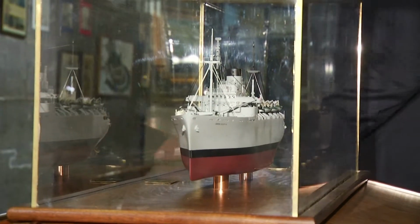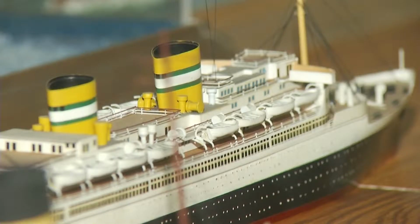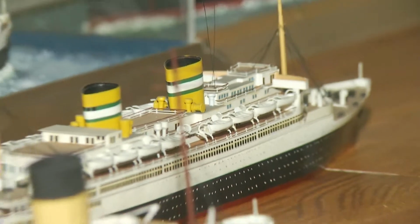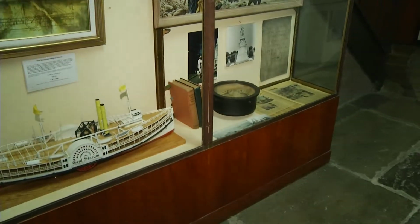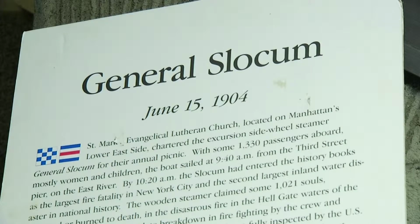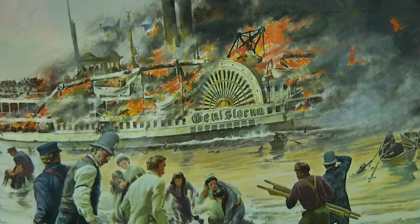Museum Executive Director Eric Johansson says the purpose of the display is to showcase the maritime industry from its beginning to the present. Each artifact captures a moment in time, some of them the most notable in nautical history, like when 1,300 passengers of St. Mark's Evangelical Lutheran Church boarded the General Slocum in 1904 for an annual picnic, traveling to the Bronx. And on its way up there, it had a fire. And up until 9/11 was the largest fire fatality in New York City history.